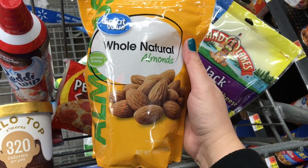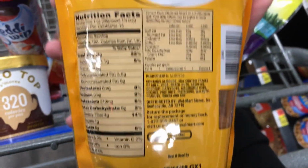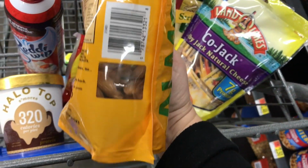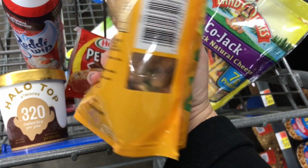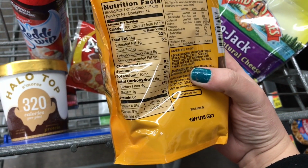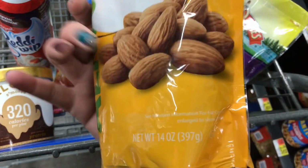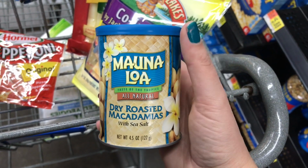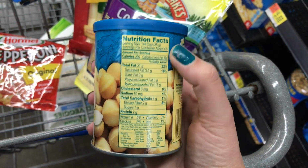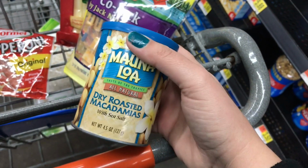So another go-to is almonds. If you like almonds, I'm not a fan, but some people are. They have 2 net carbs per serving, and a lot of people eat almonds for a good source of fat. They have 14 grams of fat per serving. So if you like them, pick them up. So this is another go-to that people like, macadamia nuts. They are a good source of fat as well, 21 grams per serving and only 2 net carbs.